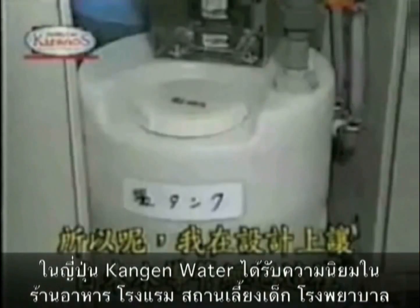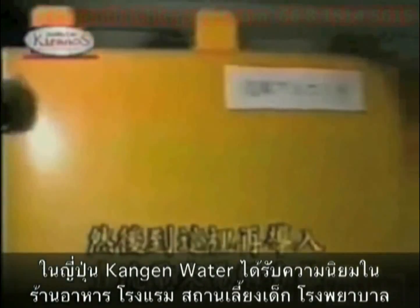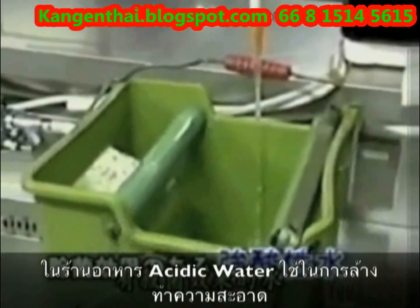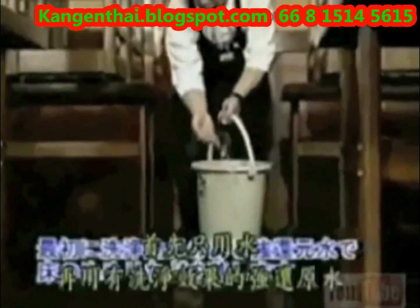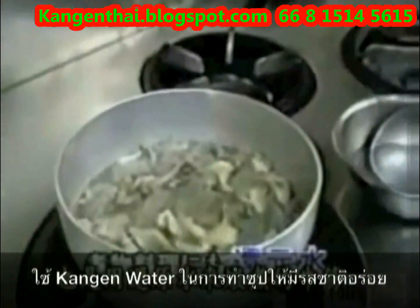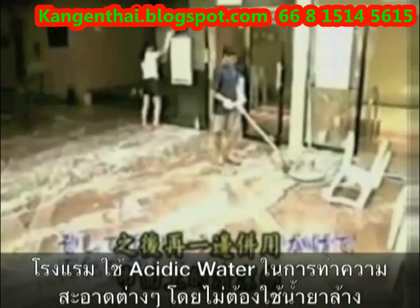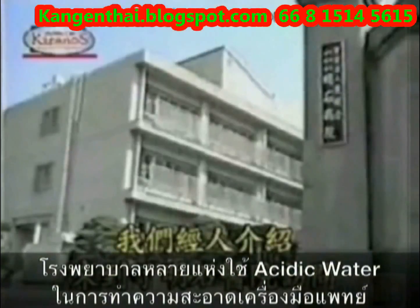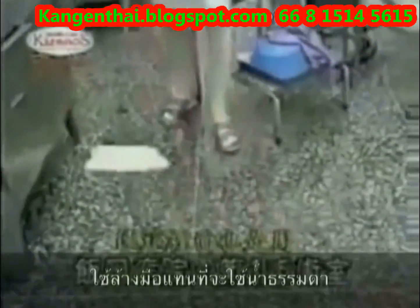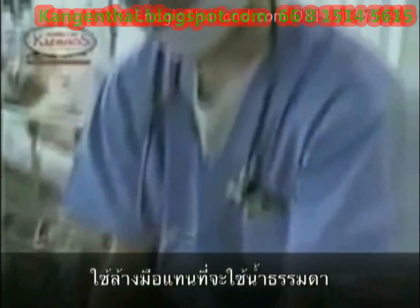In Japan, Kangen water is popular in restaurants, hotels, daycare centers, and even hospitals. In restaurants, acid water is used for sterilization and cleaning. They use the alkali water, aka Kangen water, to make the best soup and other dishes. In hotels, acid water is used for sterilization and cleaning without the use of detergents. Many hospitals in Japan use the strong acid water for sterilizing surgical equipment, for disinfecting the operating room, and they even use it for washing hands for surgical preparation instead of the typical soap and water routine.